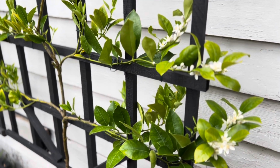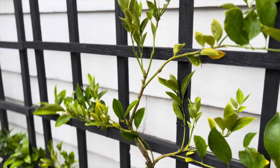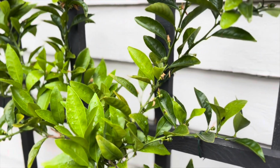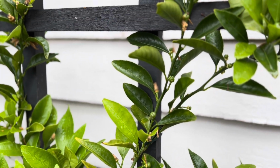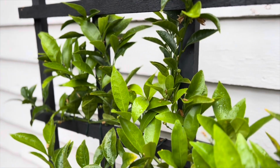Here's my espalier orange tangerine tree and its sister espalier plant that is actually starting to bear fruit this year. I planted it last year and it needed a little time to get established, but it's going to be great.